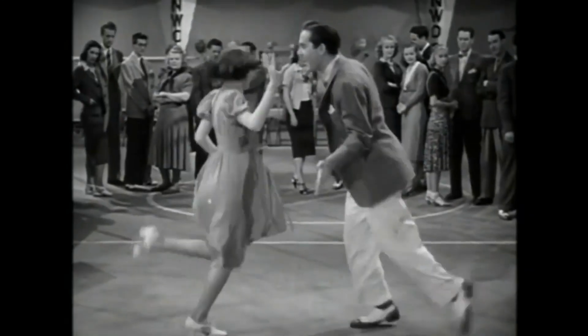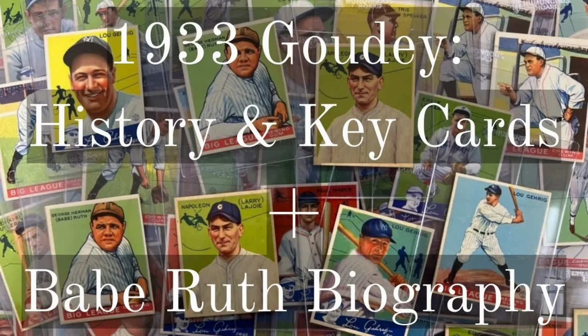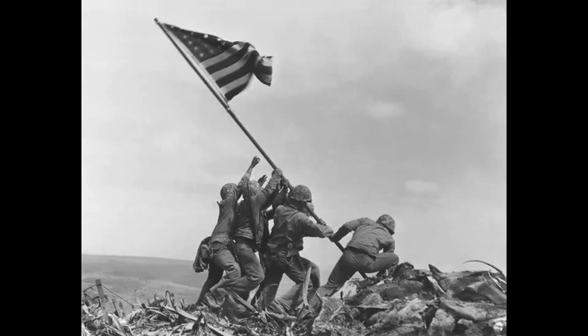By the 1930s and 1940s, the popularity of trading cards in general exploded with the rise of gum cards. Companies like Gowdy and Bowman began printing cards not just for sports, but for various themes like movie stars, comic strips, and even the military. But it wasn't until after World War II that non-sports cards really began to diversify.